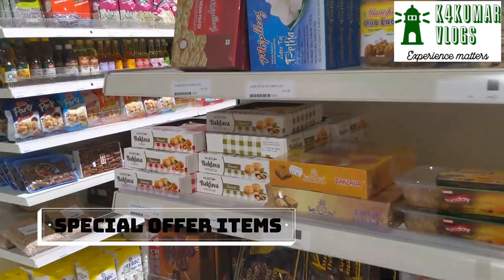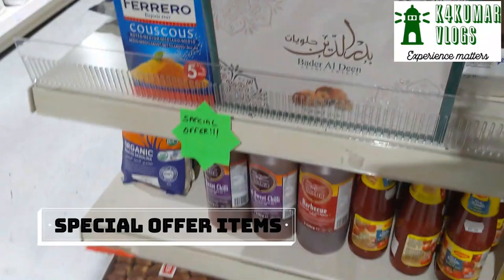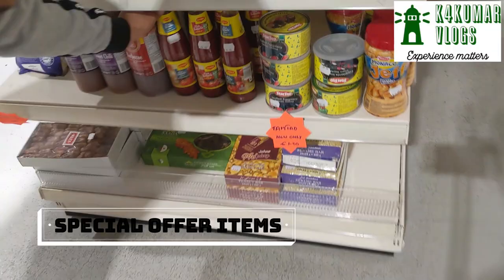Baklava, different types of baklava. Date, different types of dates. Couscous, that's on special offer. I'll just fix this for you real quick. Basically, here we got all the sauces that are on special offer, from Maggi, Tahira. So any special products we always leave in the front for anybody. Okay.